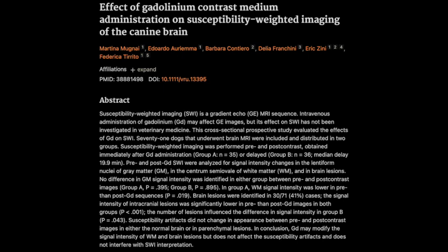Exactly. And this could be a really big deal for diagnosing stuff in animals. Think about it. If we can consistently see this signal change in lesions, it might help us tell the difference between different types of lesions. Like, we could maybe tell the difference between inflammation and a tumor based on how it reacts to gadolinium. That's the idea. It could change how we diagnose and treat neurological problems in dogs. It's similar to how they use contrast enhancement to look at brain tumors in people.